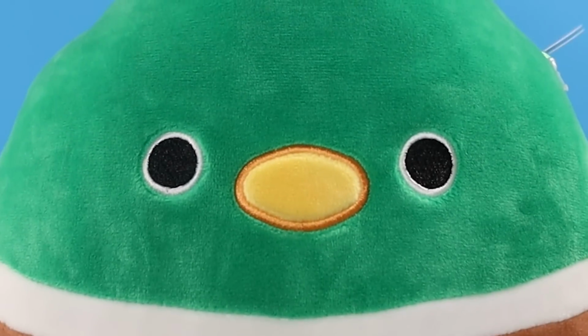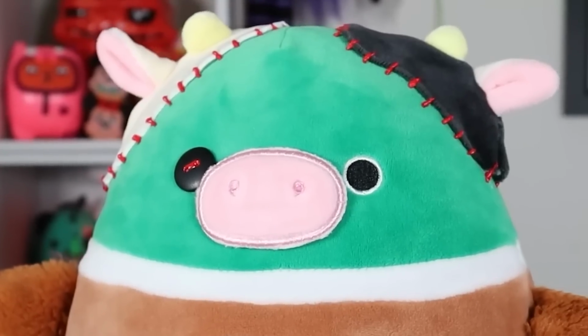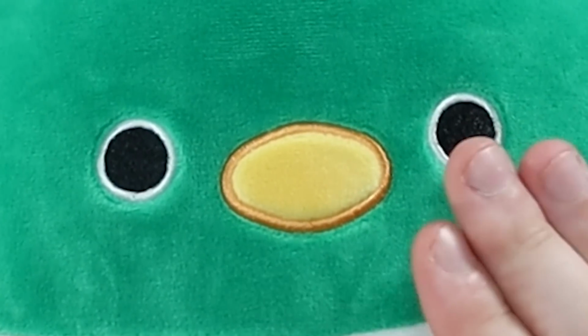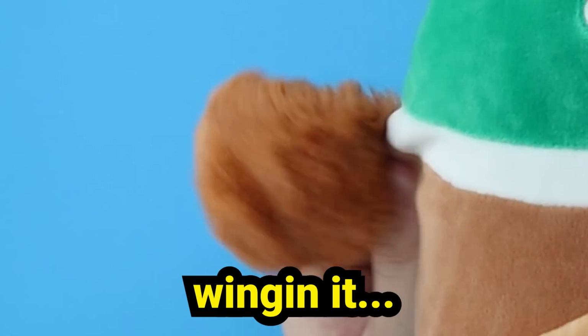I wanted to start off strong, so I brought out Avery. For the uninitiated, who might not know, Avery is my favorite Squishmallow of all time. I've already cut him up once before. Here we are once again. For this first costume, I didn't really have a plan. I guess I never really have a plan. I'm just gonna be winging it.